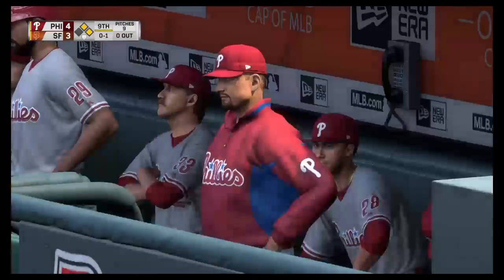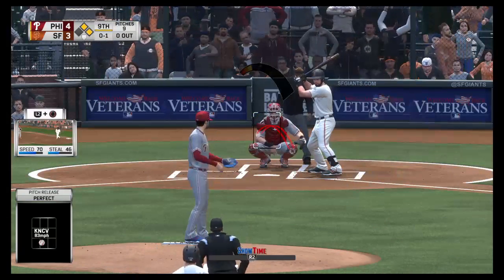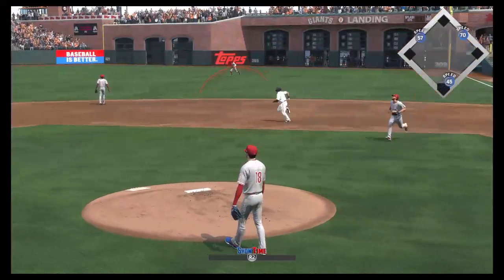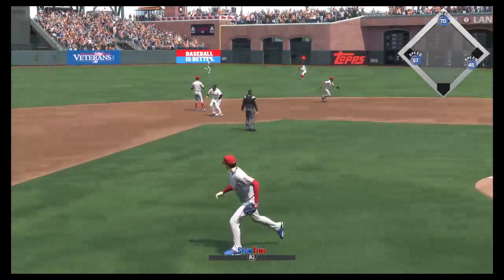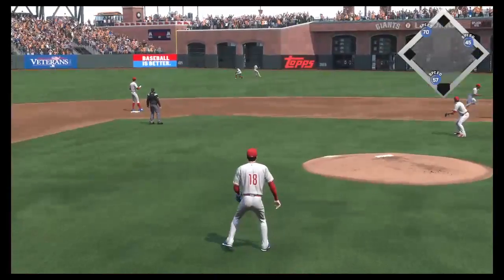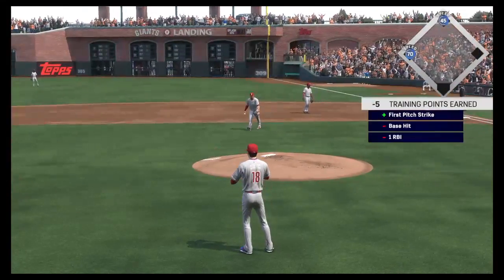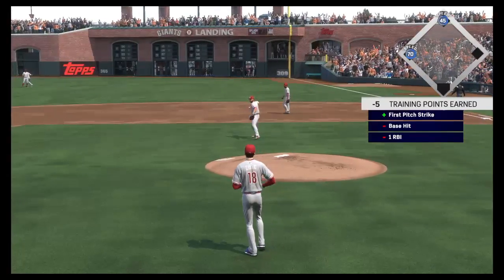Number 8 is at the plate here as he quickly finds himself down a strike. It's 0-1. This one's blooped out toward right center field. Lewis moving in. He's there, but oh, he missed it. The runner scores from second. Well, Matt, he drives in the tying run at the bottom of the 9th.